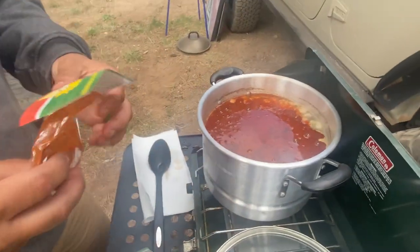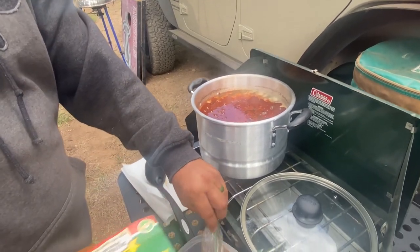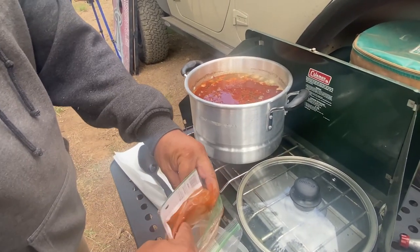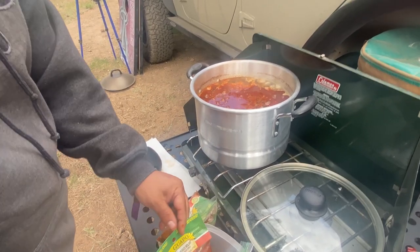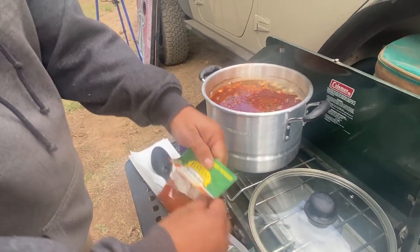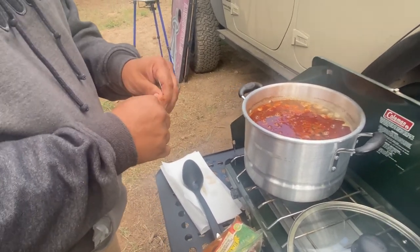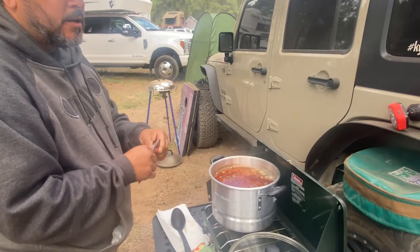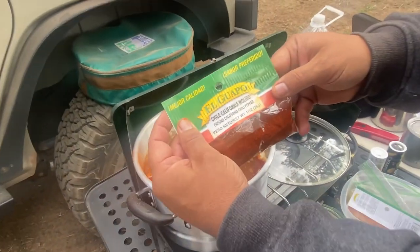Now again, some people boil their own chilies and make their own sauce. I mean, this is easier. I'm camping. It's camping. Easier. The thing is, with a little bit of prep work, you can do all the things you can do in your own kitchen. Exactly. Out here with a little bit of extra prep work. Okay, and this is the same or different? California chili.